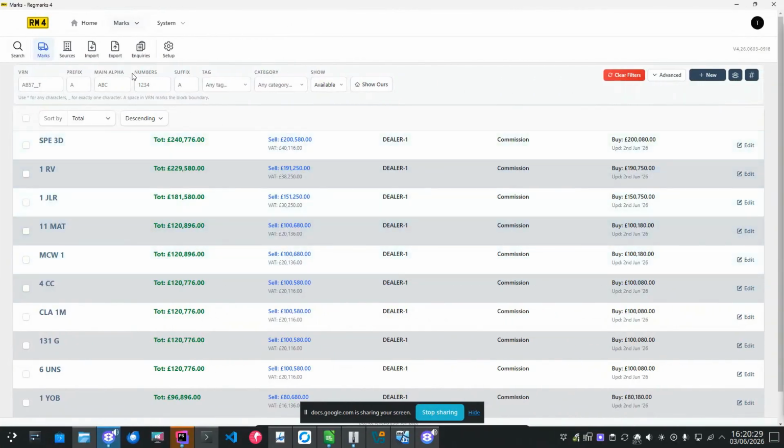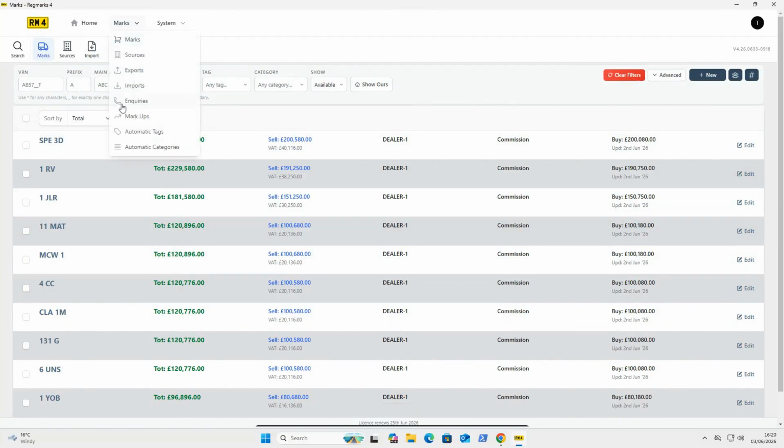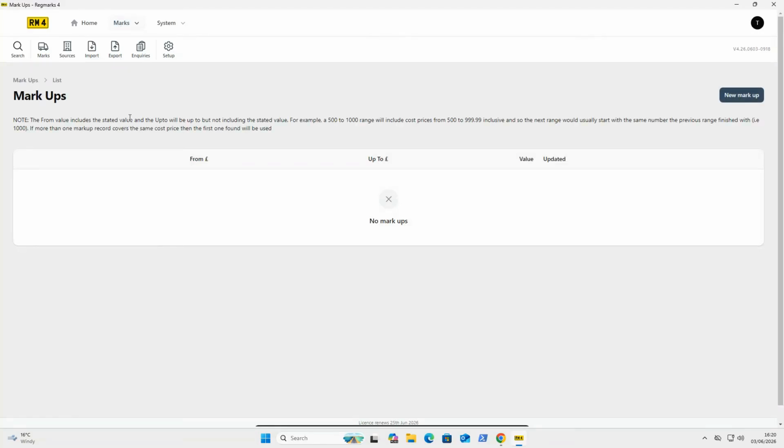You can set up markups based on pricing so that higher cost numbers can have a different markup to lower cost numbers, and you can mix and match percentages and flat rate amounts.